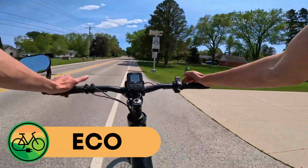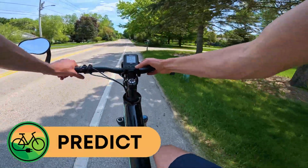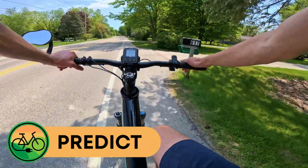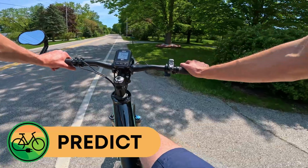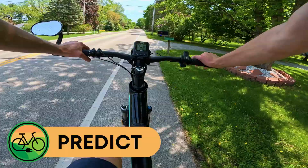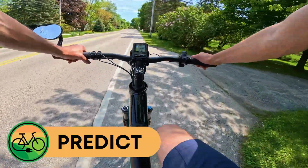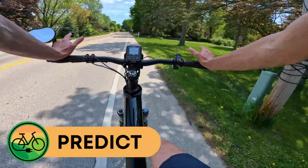Let's go ahead and go into the predict level. Hit the right button here. Again, still an automatic shifting. And I'll start from a stop again. Now, this is the level where it's targeting 55 or so cadence. And what's nice is you can basically pedal at that cadence and bike's just gonna shift around you.